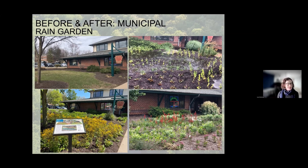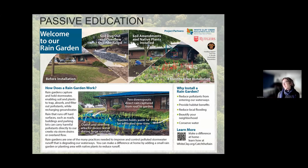And the sign in that photo, signage is key. As educators, it's a form of passive education. You don't have to read it, but if you're passing by on your way to school every day or on the way to the library, you're eventually going to stop and read that sign. Or maybe you'll scan that QR code to learn more about the Catch the Rain program, or in your case, how that meadow is being utilized by your school.